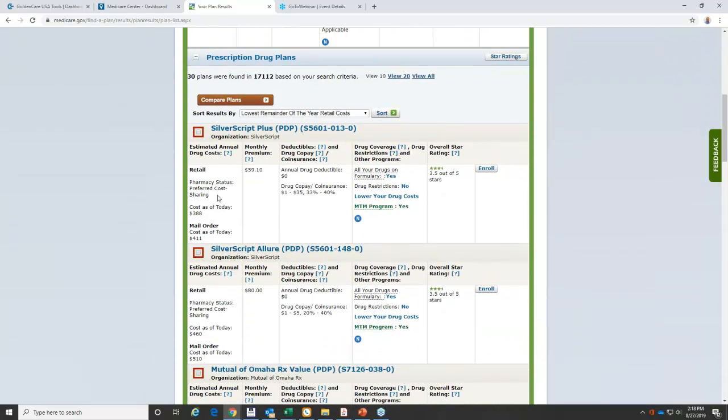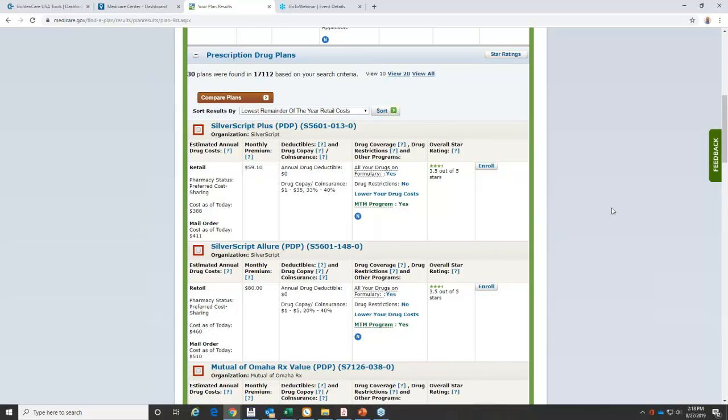if you went with Silver Script Plus, your cost at a retail pharmacy would be $388. Mail order would be $411. That plan costs $59 a month. So if I add up $59 a month, which is $780, plus this, it's about $1,100 total. So I'm looking at the next one here. This one, $80 a month. Similar co-pays here, so that one's going to be $960 plus that, so about $1,300 total.